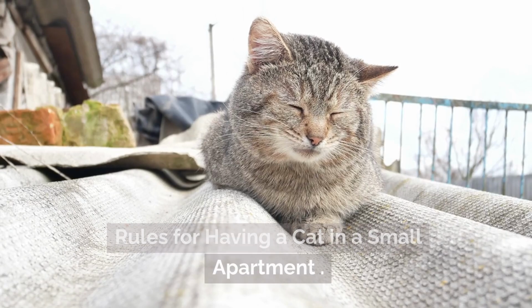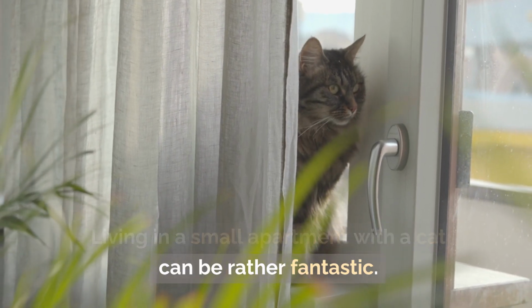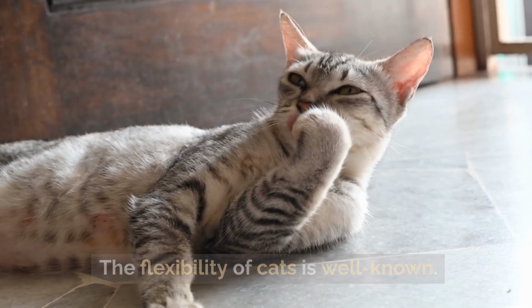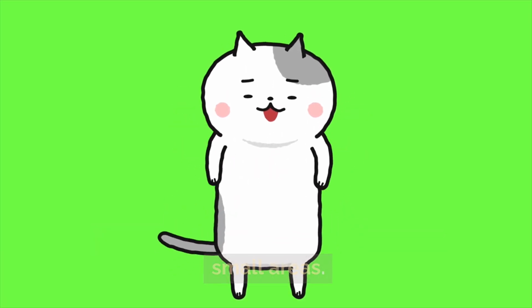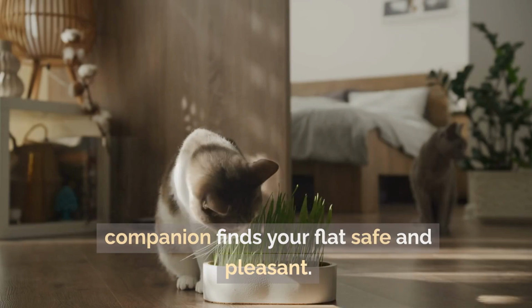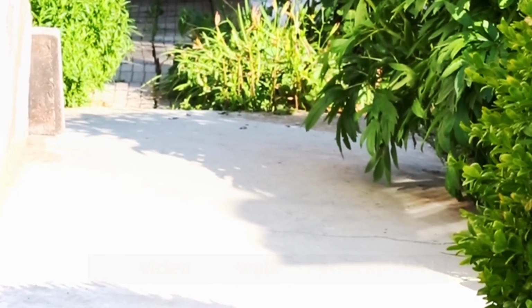Rules for having a cat in a small apartment. Living in a small apartment with a cat can be rather fantastic. The flexibility of cats is well known. They may live and be happy even in small areas. Still, you want to make sure your cat companion finds your flat safe and pleasant. This video will walk you toward that.